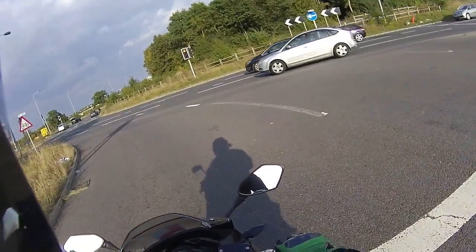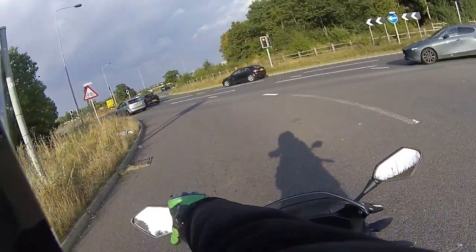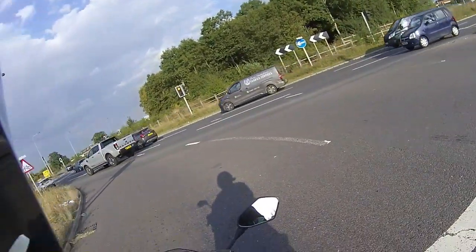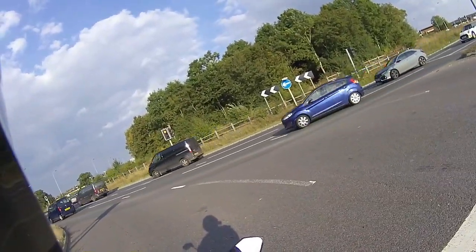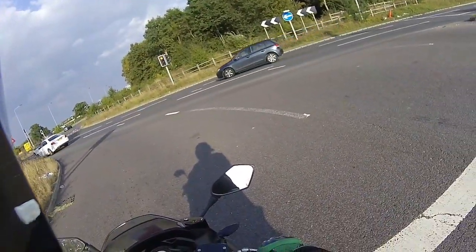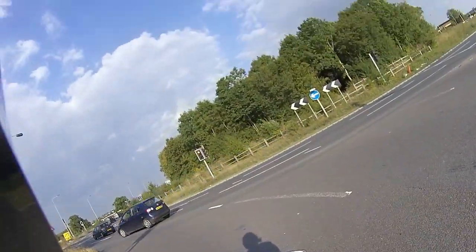So what's she been like, this LXR? Absolutely spot on. I'm just going to adjust my mirror, that's better, I can see the curb now, I was looking at the sky. So 8.9 miles in, she is absolutely perfect.